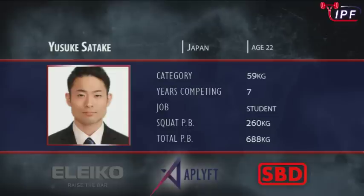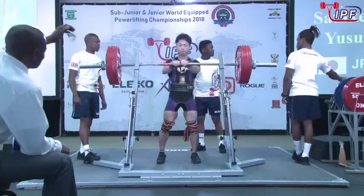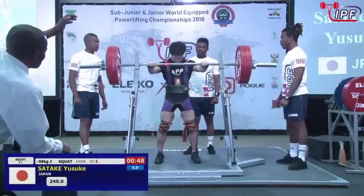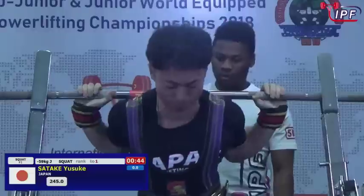Yasuki Sataki from Japan, opening at 245 kilograms. This is a monster opening lift for a 59 kilogram lifter. Although his PB, his personal best, is 260 kilograms, so it really should be a good solid opening lift for him. Yeah, and he's been in the World Championships several years in a row, so he knows exactly what's going on and what to expect. So there'll be no surprises here for Sataki.